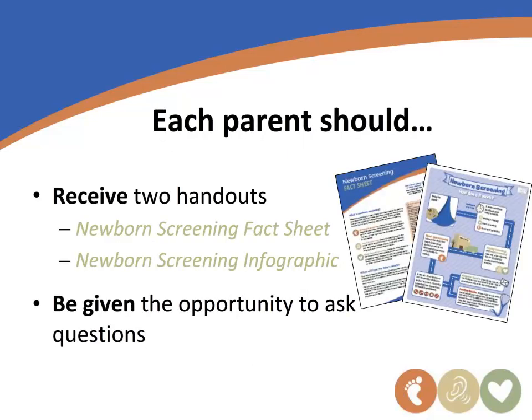So with that, before any newborn screening is done, parents should receive 2 handouts: our newborn screening fact sheet and our newborn screening infographic, both of which we'll go over in a few slides. After parents have received this information, but still before screening occurs, parents should then be given a chance to ask any questions.